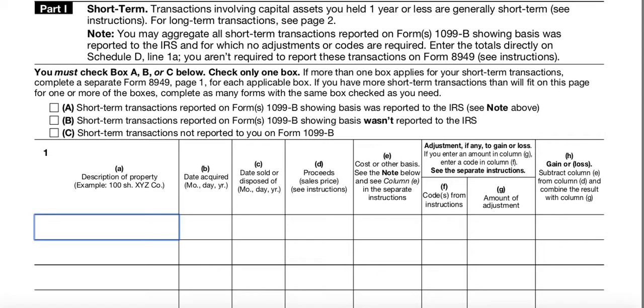trying to keep all my numbers straight here, we've got short-term transactions reported on Forms 1099-B showing basis was reported to the IRS, which is normal. And we've got 451 shares. This is just a description for you as much as anything, but they're tying this to the 1099-B. And you can put various on date acquired. I don't believe you can put it on date sold anymore. Used to, you could. Proceeds, and again, this is given to us in the problem.